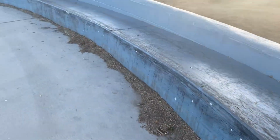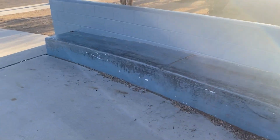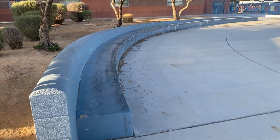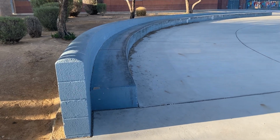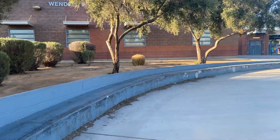Such a cool spot. Not in the greatest of areas, but never had any issues out here. You'll definitely have a fun time if you come. I want to say the homie tail slid the whole thing, crooked the whole thing, nose slid the whole thing. There's been a manny, kickflip manny, board slide. A lot of things have been done over here. Again, this is at Wendell P. Williams over on J Street.